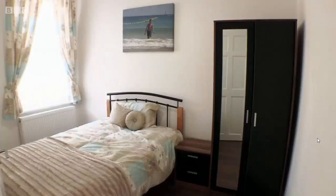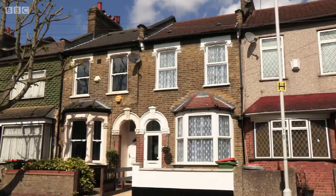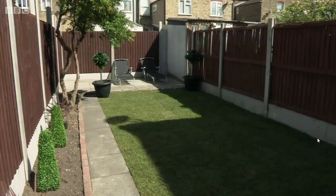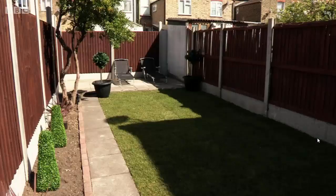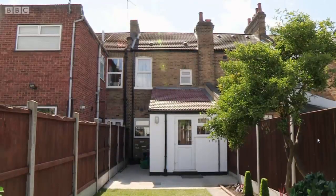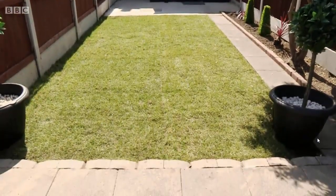Bedroom finished with similar finesse, upstairs is oh so much better. And if the house itself wasn't amazing enough, look at the garden. Truly stunning. And get this, all these changes were done in just 3.5 weeks. Whoa. So is Raj pleased with the outcome?